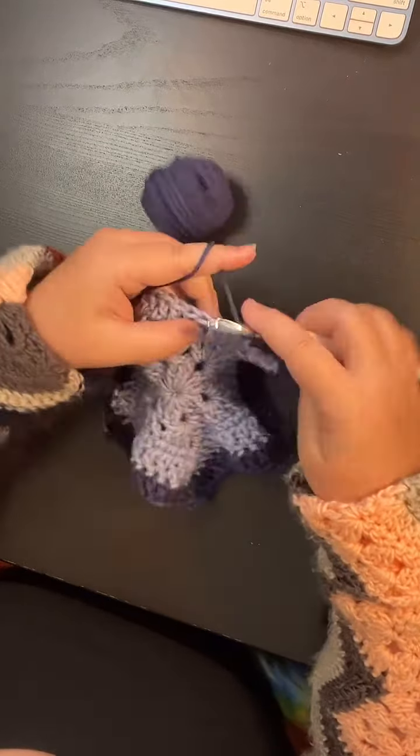One of the testers who worked up this pattern for me, she said she finished hers in 3 days. I know there was a TikToker that was really trying to do hers in 6 days. And I think she made it. I think she pretty much finished it with the exception of the ribbing. She made a really cute sweater. She made a full adult size sweater too in 6 days.